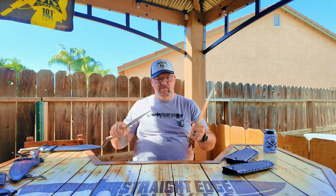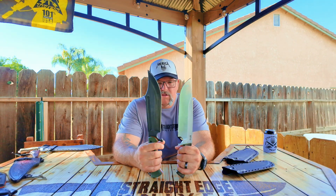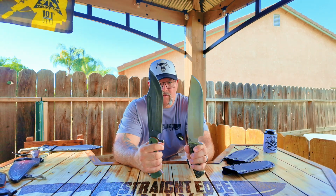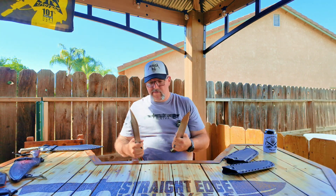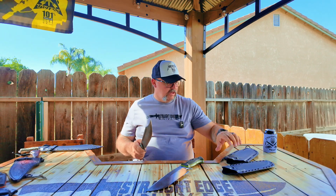They feel great. And again, these are big enough and thick enough that if you had to do some batoning with them, you could. If you had to do some heavier chopping with them, you could. If you had to do some lighter chopping, they're going to be able to handle it. And with these big old finger choils, you can get in there and do nice fine work with them, no problem. They're both super cool blades. I really like them both. So it's just something to consider, options to look at.